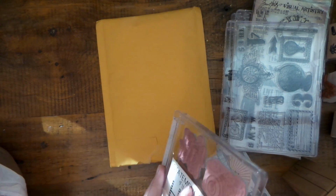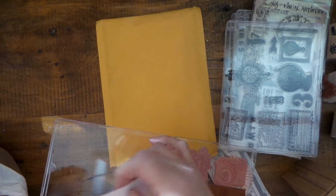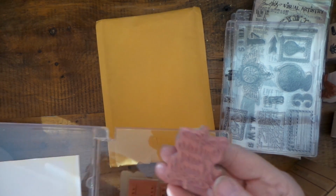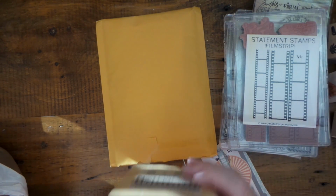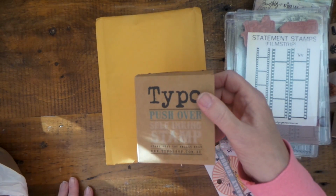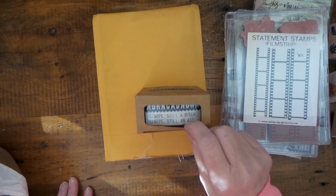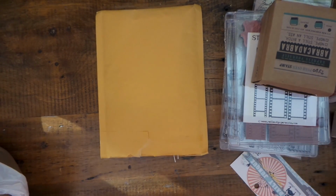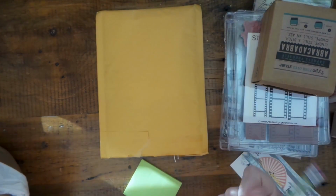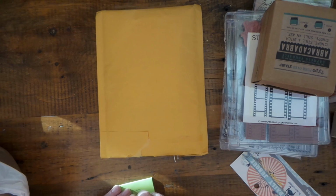And then this set, which is the three film strips from Stamper's Best. It's from Red Lead. And then a camera and Capture the Moment. And then this too. It's a pushy stamp from Typo. Never used. It's abracadabra. And then these sentiments on there. So that's lot number one. I'm going to write this down. $35 shipped.